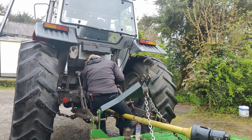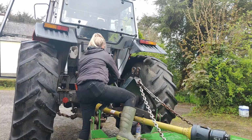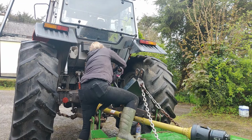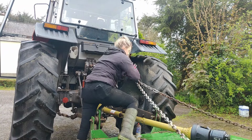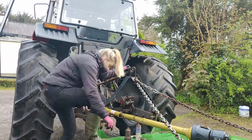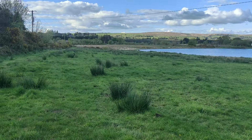Put on the top link and it actually fit fine. I still don't have a PTO guard for the tractor, because the one we got, we can't seem to fit it. I don't know what is wrong with it. So we have another one ordered and hopefully that will suit and we'll be able to attach it. I don't know. But for now, I just have to wait. That also took a bit of force, but here, we got there in the end, and that was job done.